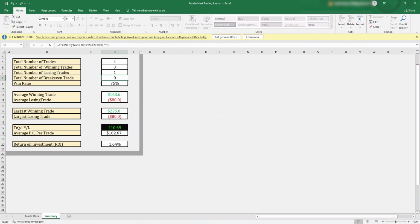So my total profit and loss is $410.69 and the average profit and loss per trade is 102.67, which takes my return on investment to 1.64%. So this is how you can use the Trading Journal, organize your everyday trades and formulate your very own profitable strategy.